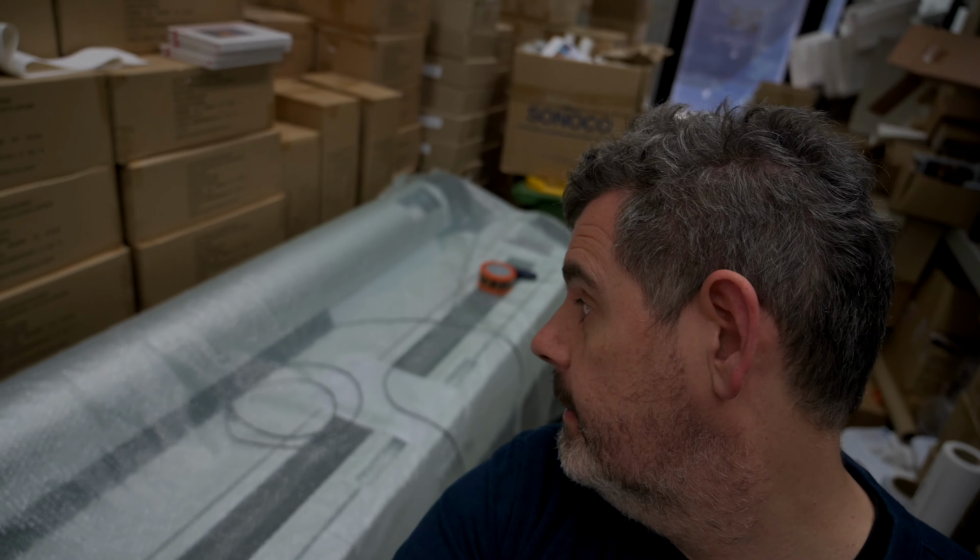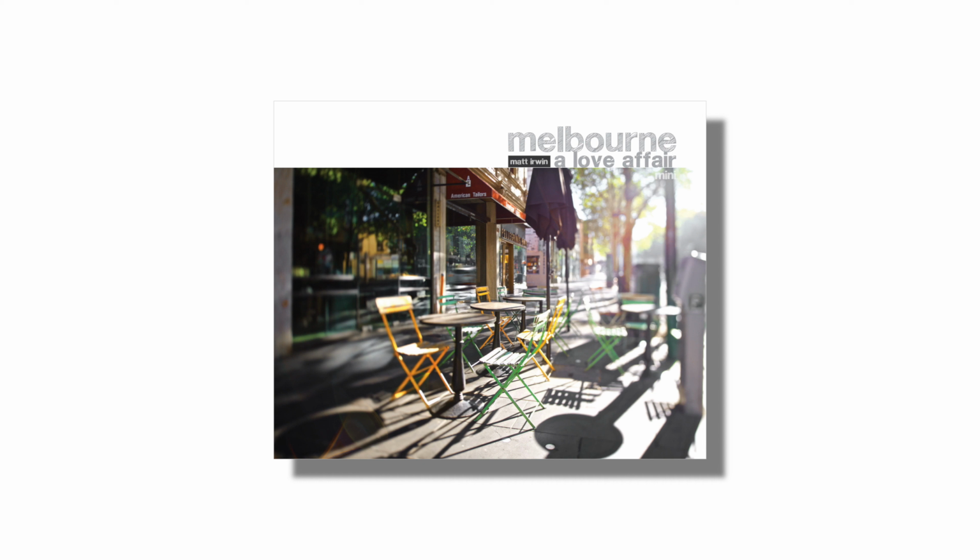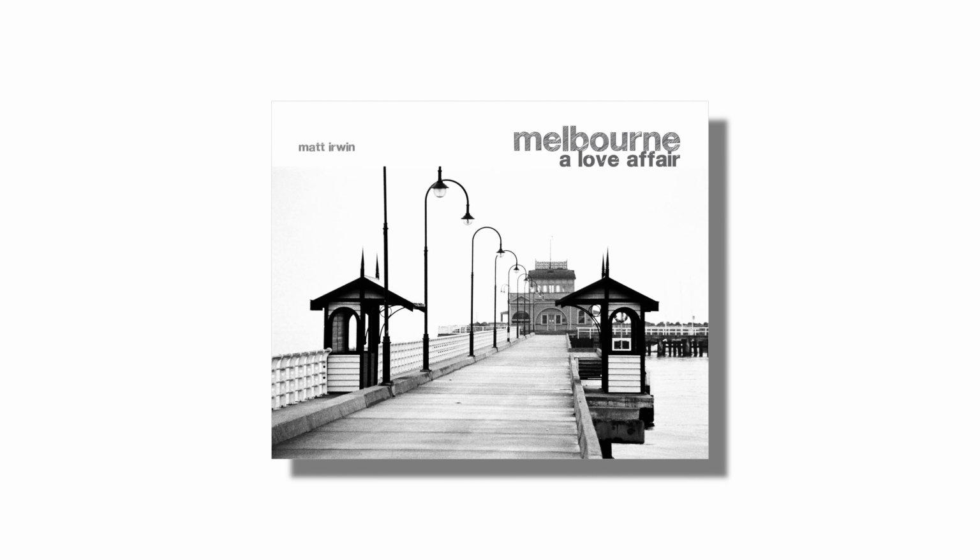Here we are at the warehouse, as you can see. And the reason I'm showing you this, obviously here's the 64-inch printer, the Epson 2070, or as it's known in the Northern Hemisphere, just as the 2000. Who knows why they name them different things. Here are some of my books. Melbourne Love Affair Mini, colouring book, journals, Melbourne Love Affair, the big one over there.